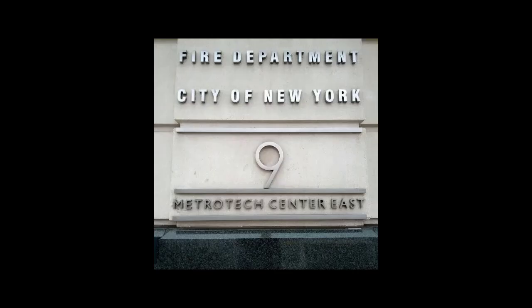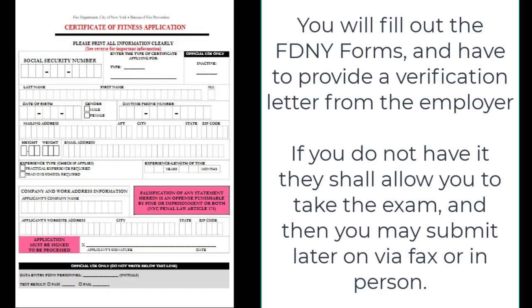When you arrive at the fire department, you will be required to fill out the FDNY forms and provide a verification letter from your employer. If you do not have it at the time, they will still allow you to take the exam, but you must submit the letter later on in person or by fax.